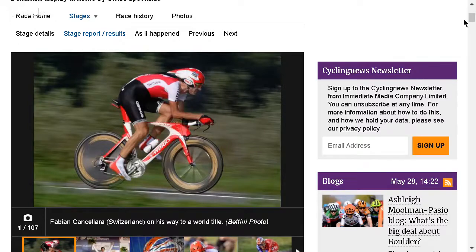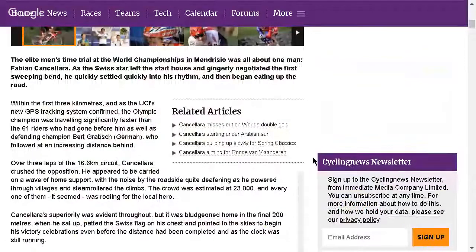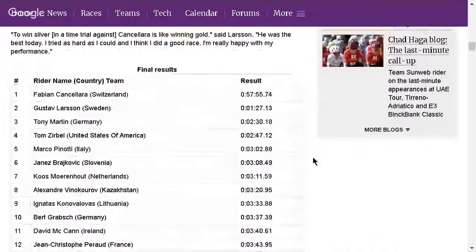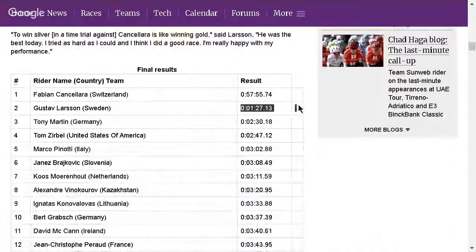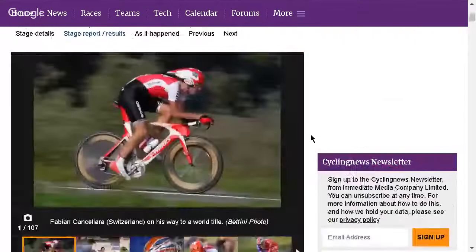Also, Fabian Cancellara, one of my favorite athletes of all time. This is him winning the 2009 World Championships in his home country of Switzerland by a time gap of nearly a minute and a half. He rode the final 500 meters with his hands in the air.